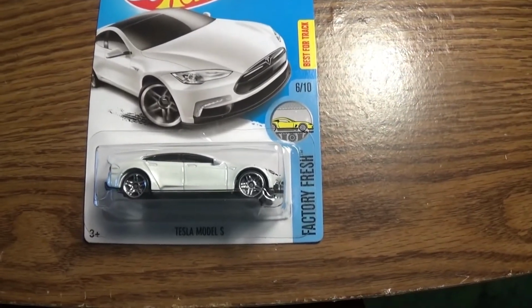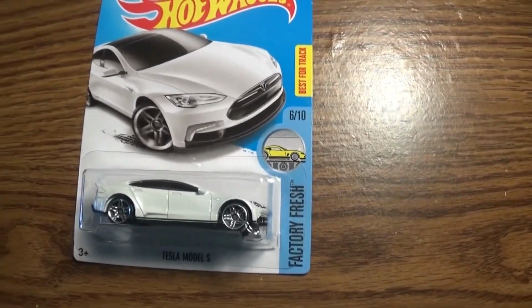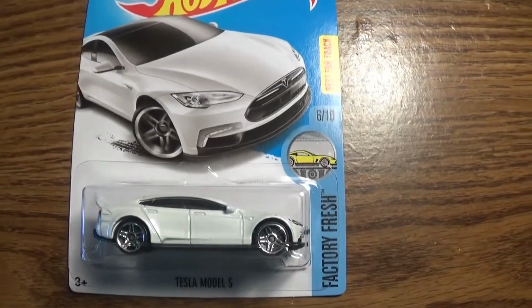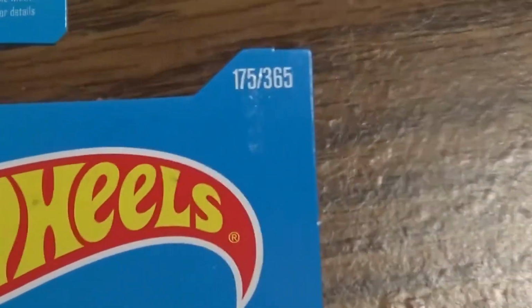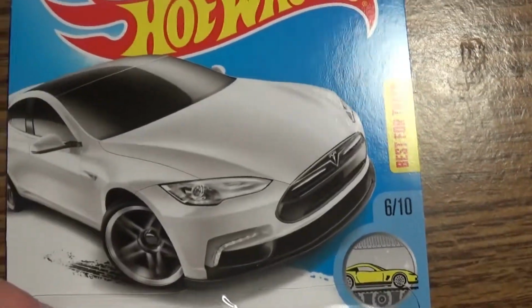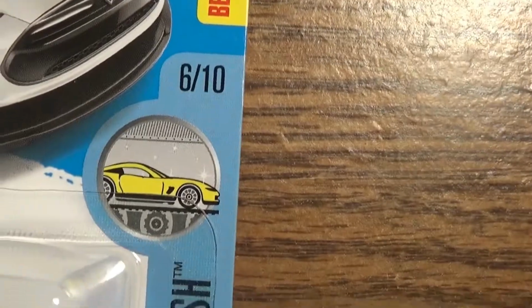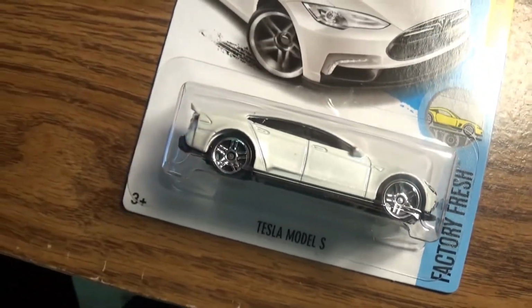The Tesla Model S. So earlier I got a Tesla Model X. Now we have the Model S. Opal Wheels makes a Model 3. Let's take a look at the package. Guaranteed for life Hot Wheels. 175 out of 365. This one says another track car. The Tesla Model S. 6 out of 10. Factory fresh Tesla Model S.